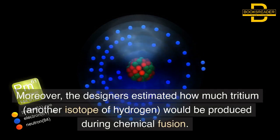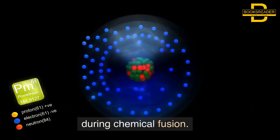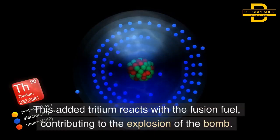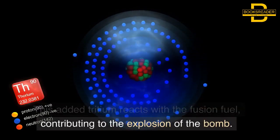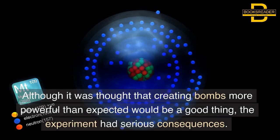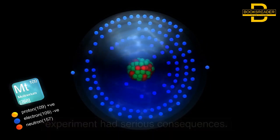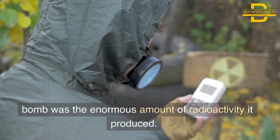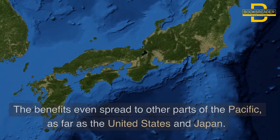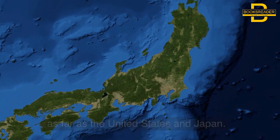Moreover, the designers estimated how much tritium, another isotope of hydrogen, would be produced during fusion. This added tritium reacts with the fusion fuel, contributing to the explosion of the bomb. Although it might seem that creating a bomb more powerful than expected would be a good thing, the experiment had serious consequences. One of the worst effects of the bomb was the enormous amount of radioactivity it produced. The fallout even spread to other parts of the Pacific, as far as the United States and Japan.